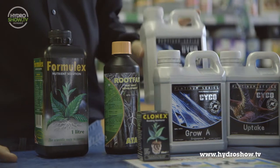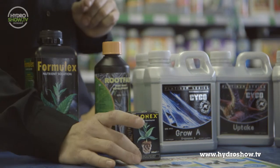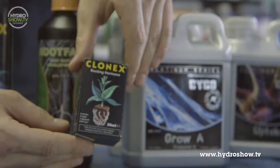Second, you've got your base feed, which is your A and B, as you can see, A and B. Always use equal parts of both, and that is literally your veg feed. Next is your Clonex, which is for taking cuttings.